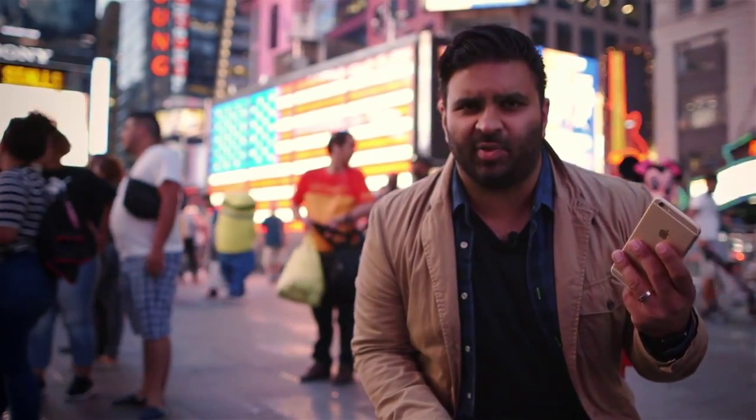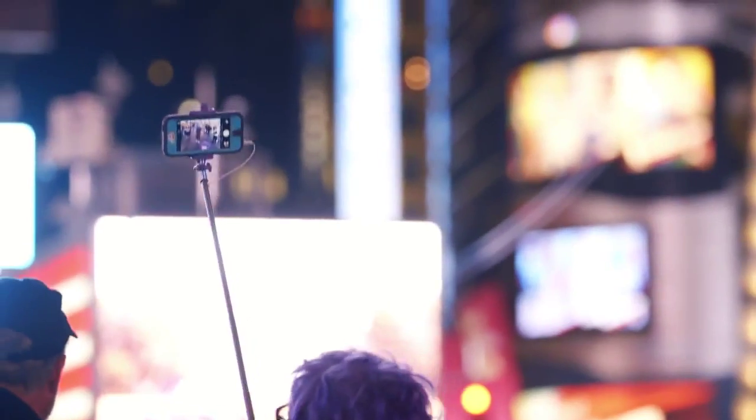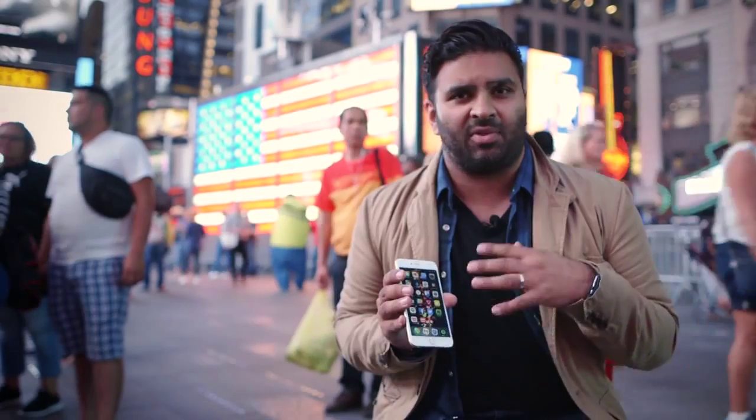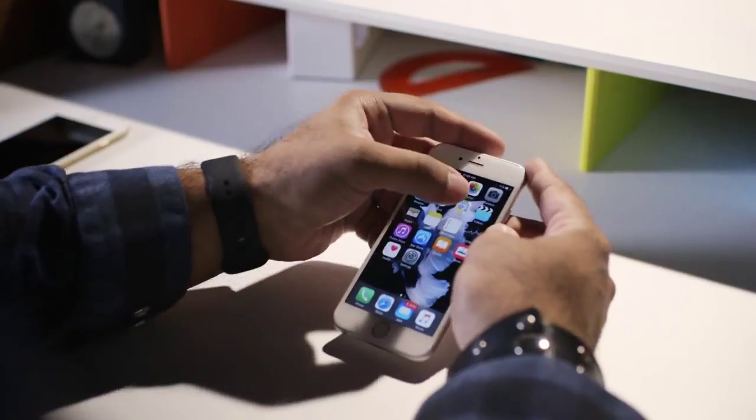So it's actually really hard to review the iPhone 6s and the 6s Plus. It's the iPhone. Apple sales are skyrocketing. All these people around me in Times Square are taking pictures with their iPhones. The question isn't about specs. Of course the specs are getting better. The question is about how the decision Apple's made with this phone will trickle into all of the millions of iPhones they'll sell in the future.